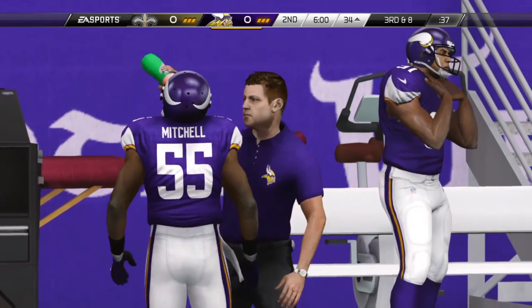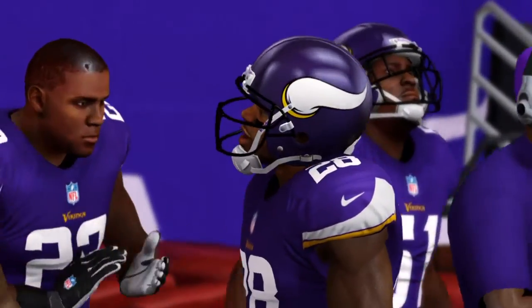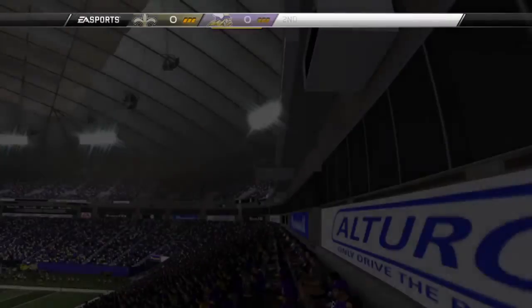And that will close out the first quarter in Minneapolis, Minnesota. We'll return in just a moment. You're watching the NFL on EA Sports.